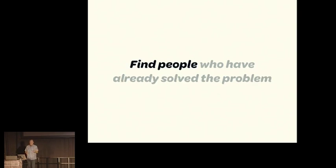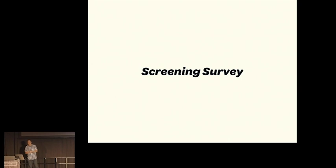The second part of this that might seem a bit tricky is to find people who have solved that problem. So how do you find people who have already solved the problem that you're trying to solve? And the way that you do that is with the screening survey. So you want to put this screening survey together, and we'll go through the questions on this in a second, but then you want to get that screening survey out to people.